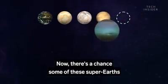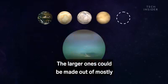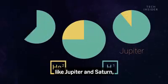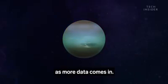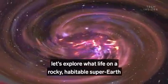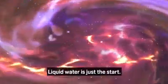Now, there's a chance some of these super-Earths aren't rocky worlds like Earth. The larger ones could be made out of mostly hydrogen and helium gas, like Jupiter and Saturn, which would not be very hospitable for life. But the reality is, astronomers are still gathering details as more data comes in. So, in the meantime, let's explore what life on a rocky, habitable super-Earth might be like.